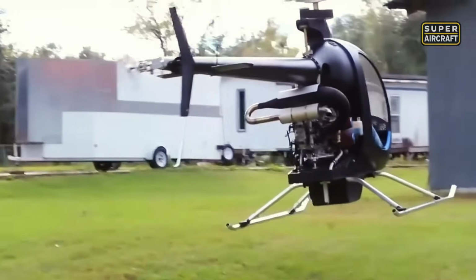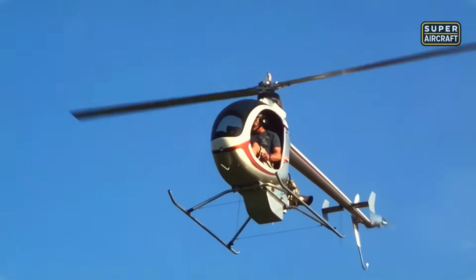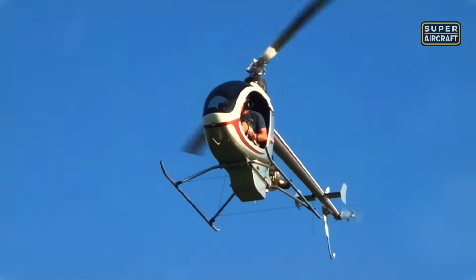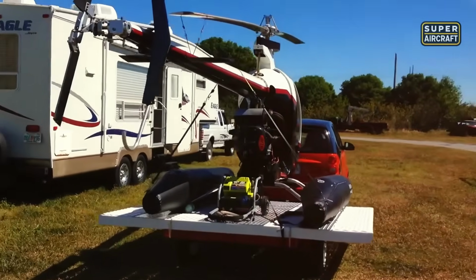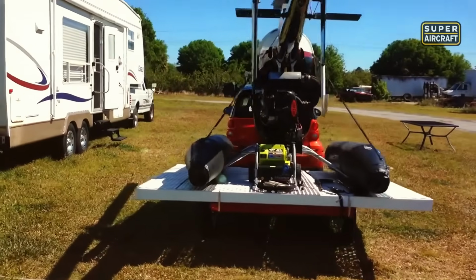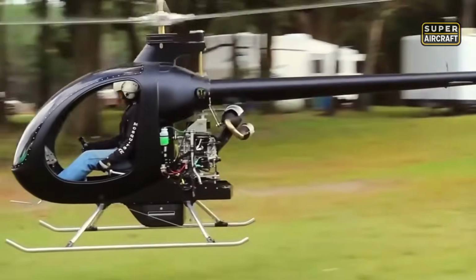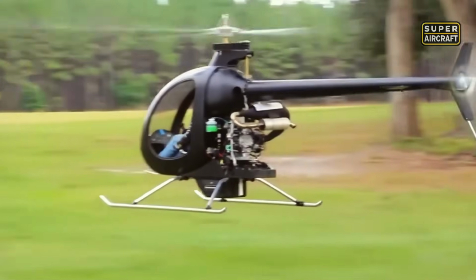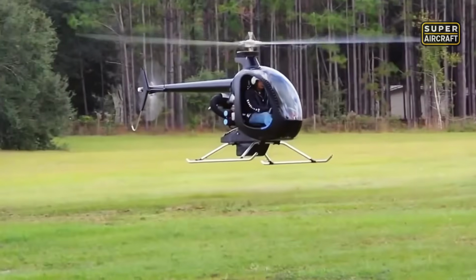Builders receive a complete package with detailed manuals and factory support, eliminating the need for prior mechanical expertise. Assembly takes time, but the reward is personal. Flying a helicopter you built yourself. Its open frame and low operating costs make it a favorite for aviation enthusiasts looking to push the boundaries of personal flight. With prices starting near $55,000, the Mosquito XE remains far cheaper than any certified helicopter.